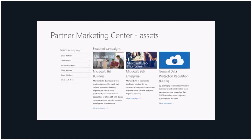And in terms of assets that I talked about earlier, here's a snapshot of what you would get if you think of a campaign. It ranges across products. It ranges from actual copy blocks and text blocks to templates, to email templates that you can use and customize and change as you would need.